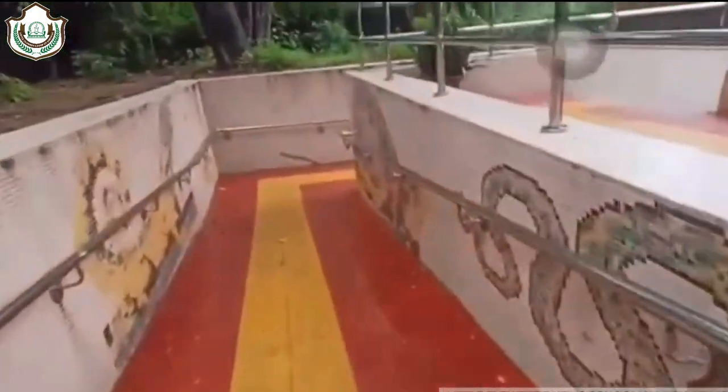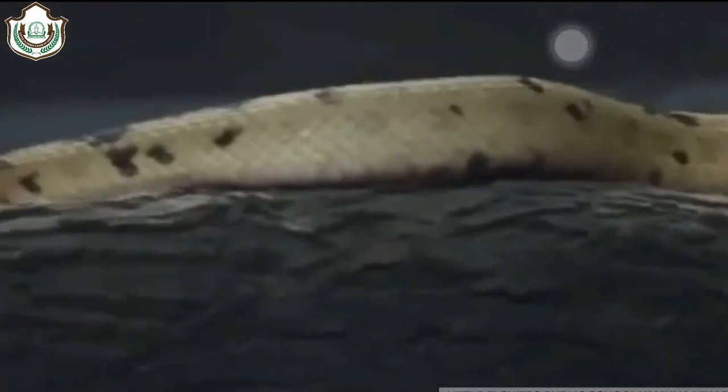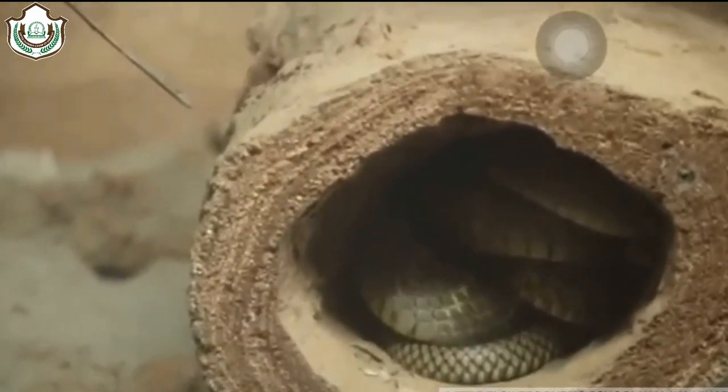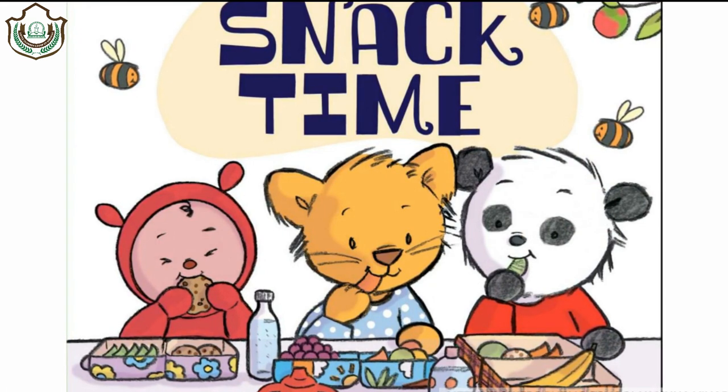Everyone, don't break the line. We are going inside. Don't go here and there. There are so many reptiles. We can see snake, cobra, viper, rattlesnake, green tree snake. Indian star tortoise. Lots of animals, birds, and reptiles.